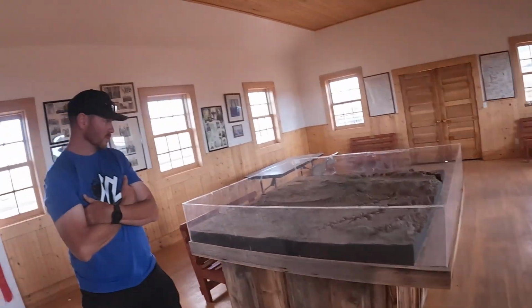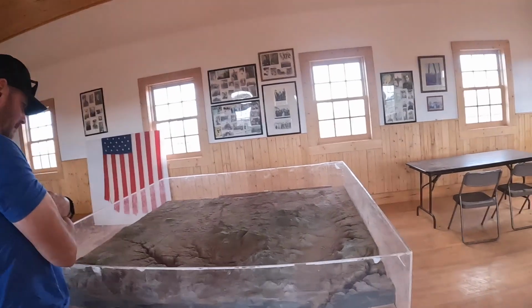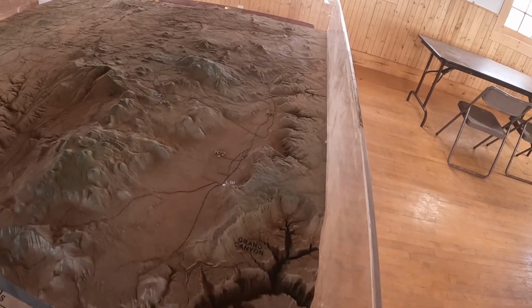You kind of lose sight of how big this area is if you see something like this. Oh yeah. When this is the Grand Canyon, you know how much bigger everything is. Right.